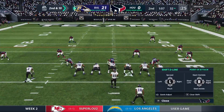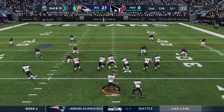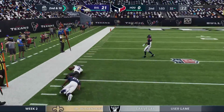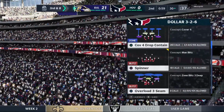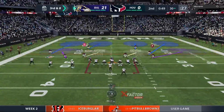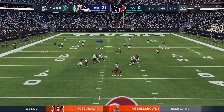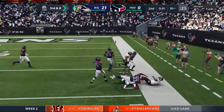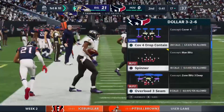Here's 2nd and 10 now from about the 32. Tua with a quick throw, caught out wide. And only able to get 2 here, stopped at the 30. They do get a couple, but they'll be left staring at a 3rd and 8 coming up. Well, good field position to start the drive, but under the gun now here on 3rd and 8. That one complete to Hill. And they'll have it in the red zone before he crosses over out of bounds.